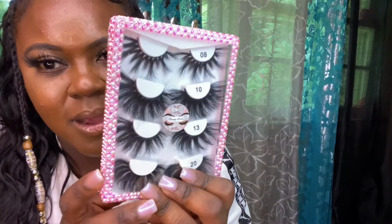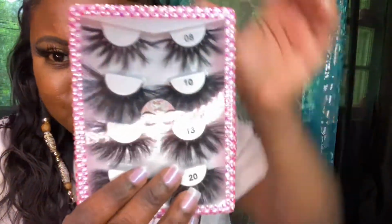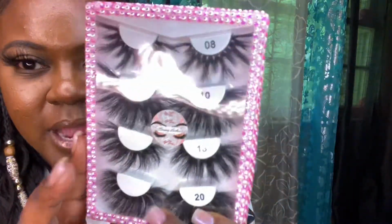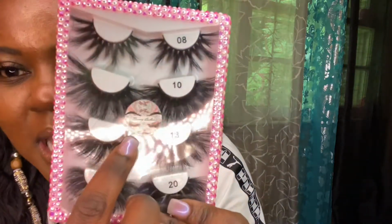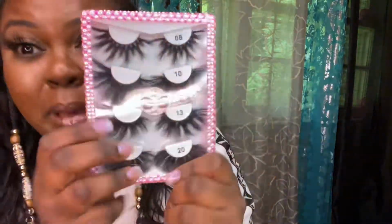Okay. The one that I have been so excited about, that I absolutely love, I came out with the CBunny pack, sis. Please do not play with her. She got the pack. So cute, you guys. The little packaging has little rhinestones on it. Super, super cute. Of course, my logo. And you get 4 different styles of lashes, sis. It ain't gonna get no better. Well, it might get better, but sis, it's better right now.